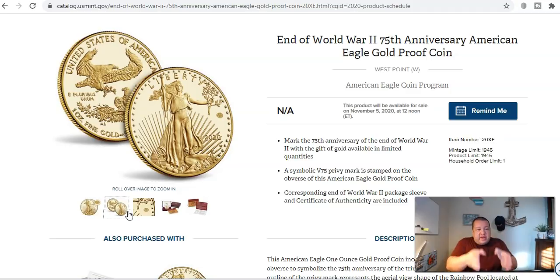So what makes this the ultimate choice between the two coins? Well, it's real simple. Look at the mintage limit.